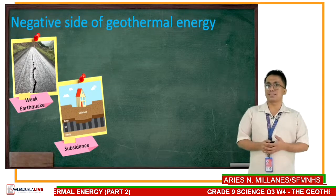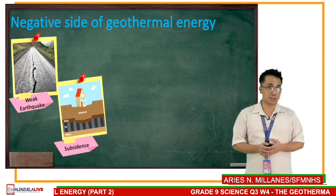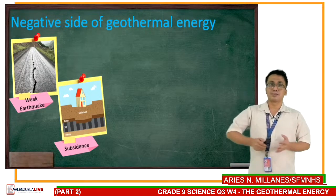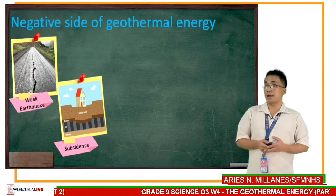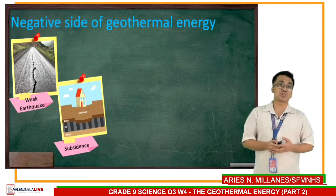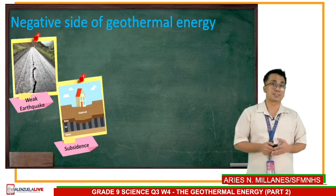Next, geothermal power plants have been linked to subsidence or the slow sinking of land. This happens as the underground fractures collapse upon themselves. This can lead to damaged pipelines, roadways, buildings, and natural drainage systems.